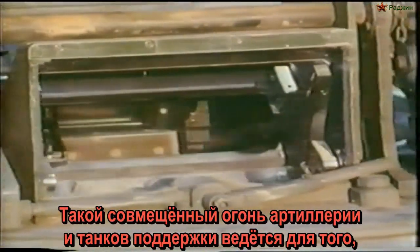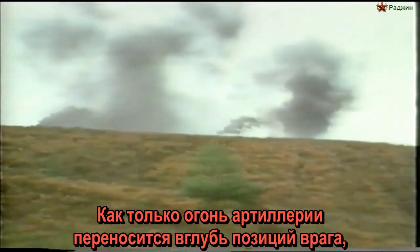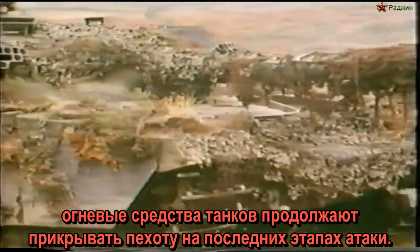This combined fire from the artillery and the support tanks is maintained to keep the enemy neutralized during the assault group's advance. The combined fire of the supporting weapons ceases. The firepower of the intimate support tank covers the infantry during the last stages of the attack.